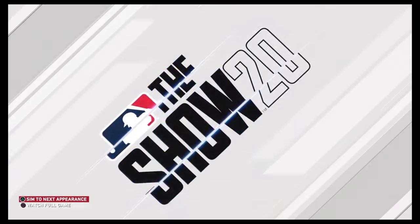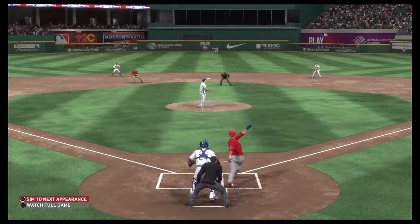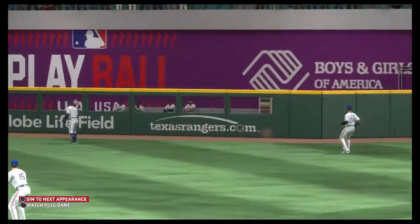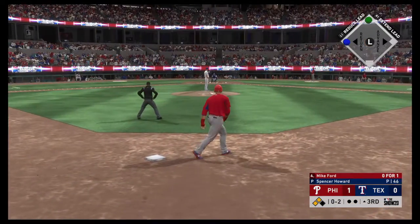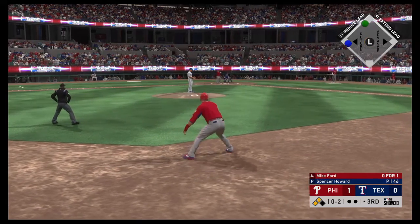When this thing left the bat, I thought it had 3-run homer written all over it, but it bounces off the wall, so only 1 run scores. And now a chance for his buddy to return the favor and bring in 1 or maybe 2. Into the box now, Mike Ford. 0 for 1 for him here in this one.